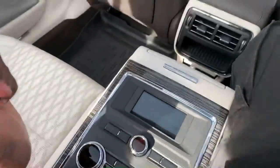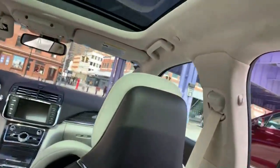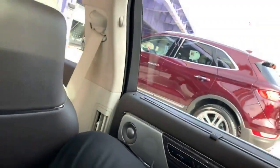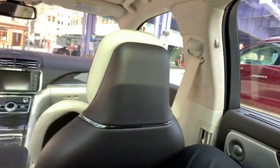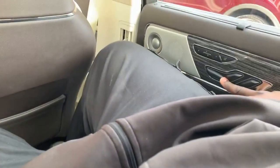Here we go. Whoa, I can barely sit in this thing because the ceiling's so low. I can move up the front seat from right here using the back, which is great because otherwise I wouldn't be able to sit in here. The problem with the Lincoln Continental is it's too small. Look where my head is. Look how low the seat is. I can't sit in this thing.